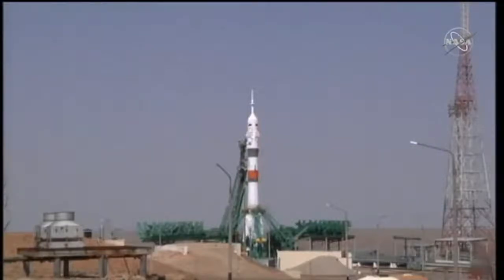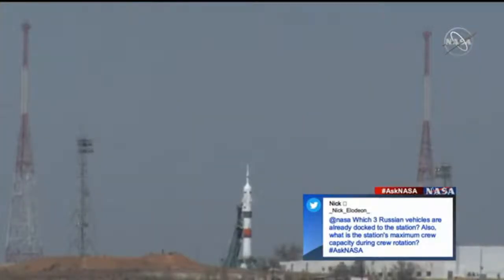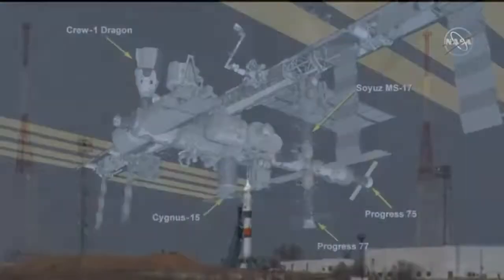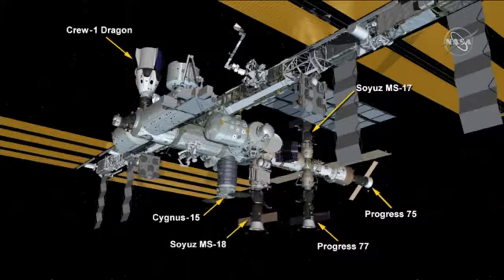Our next question comes from Nick, who wanted to know which 3 Russian vehicles are already docked to the station. There are 3 other Russian spacecraft currently docked to the station. 2 of them are Progress or cargo spacecraft, and 1 is another crewed vehicle. We have the Progress 75 and 77 docked to the Earth-facing port on Zvezda, and also the very aft and very back part of the station. And the Soyuz MS-18, which carried Kate Rubins and her Russian cosmonaut colleagues up to the space station about 6 months ago, is already docked at the Roscosmos module, or the mini research module number 1.